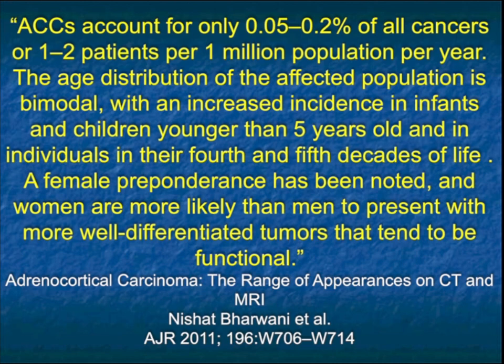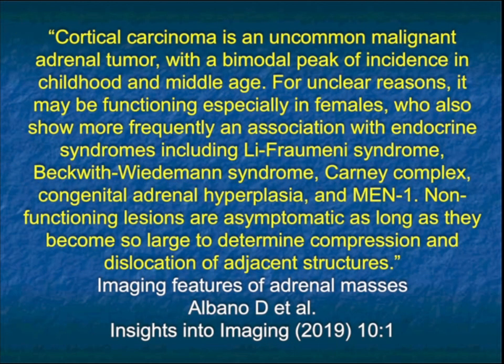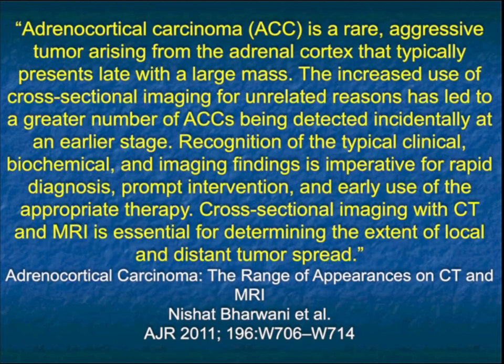When I think about adrenal masses in younger children, I'm thinking about neuroblastoma, so that becomes very important. Also, as we'll speak about, when they occur in females, they're more likely to be functional. It's an uncommon tumor, and interestingly, it's associated with a number of different syndromes. Li-Fraumeni syndrome, Beckwith-Wiedemann syndrome, Carney complex, congenital adrenal hyperplasia, and MEN1 are some of the things that are spoken about, which really focuses on some of the genetic possibilities with this tumor.